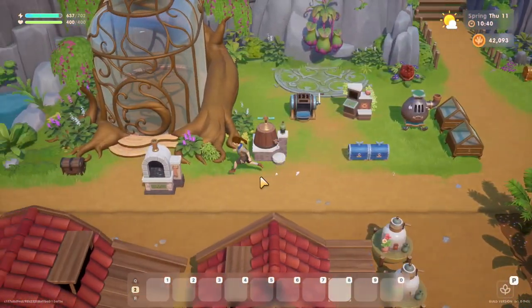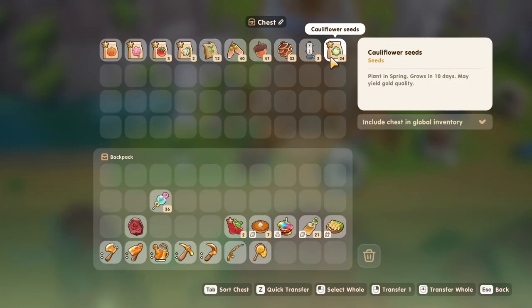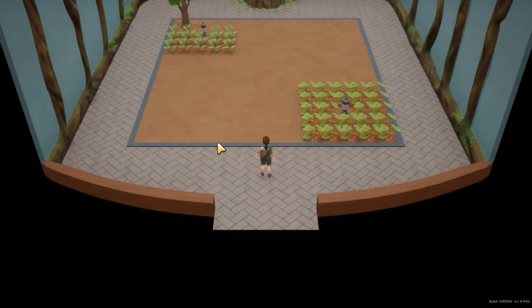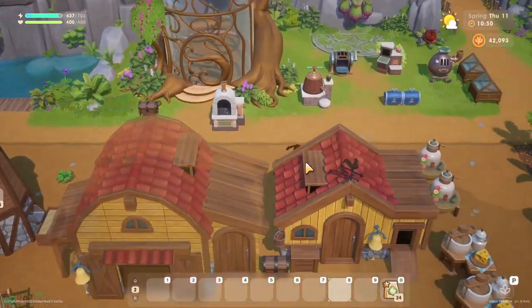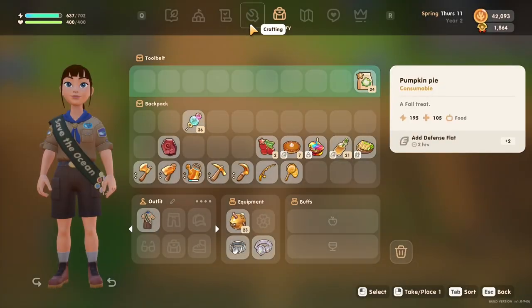And I need some more cauliflower seeds. What have we got here? Oh, I already got cauliflower seeds. Excellent. I was thinking ahead. Okay, all those are doing fine. Okay, so first of all, let's get this cauliflower planted.